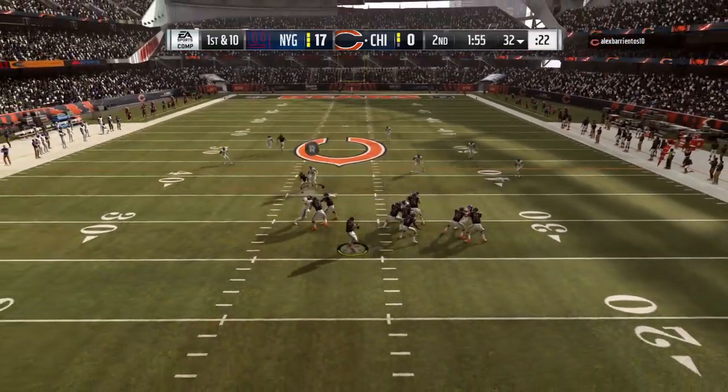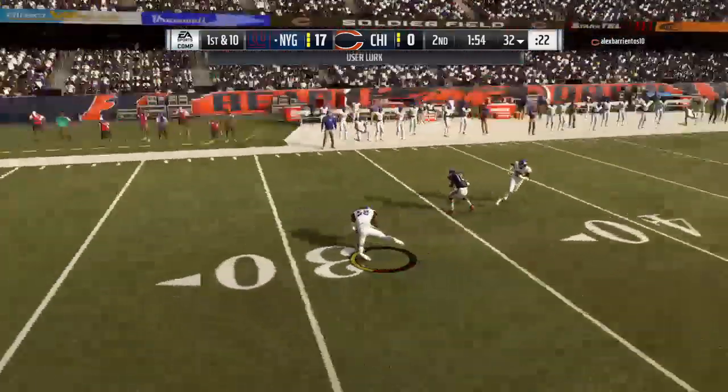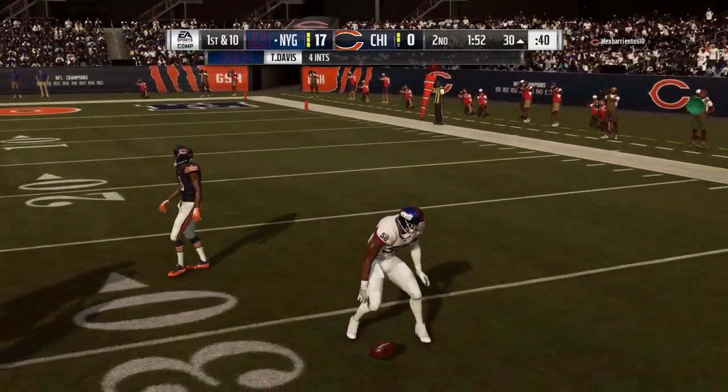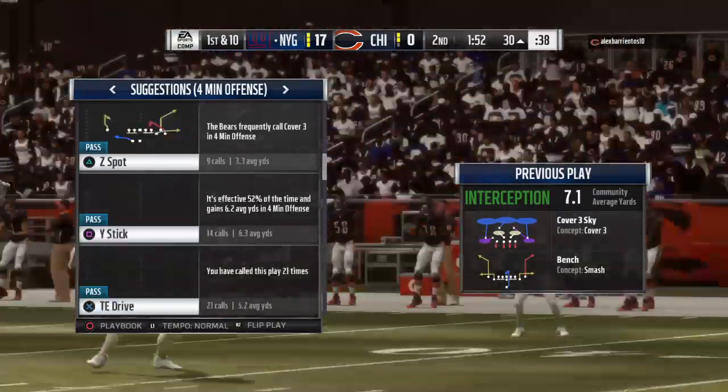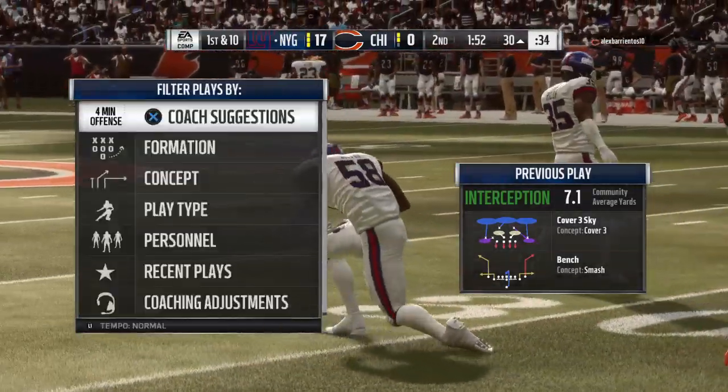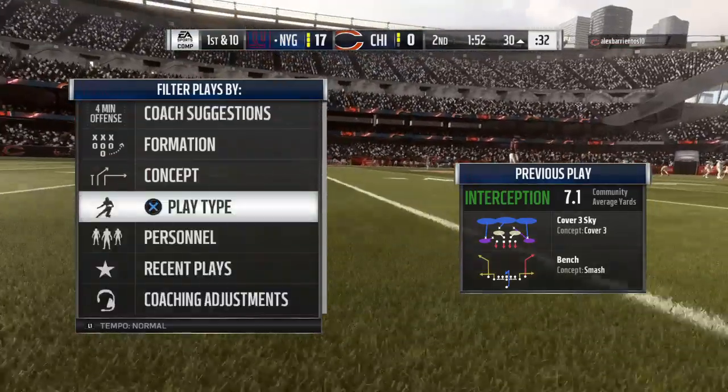On 1st and 10, it's Trubisky. And now here is another interception. Picked off near the 32. And his guys will take over at the 30-yard line. And give him now 4 interceptions in this game.